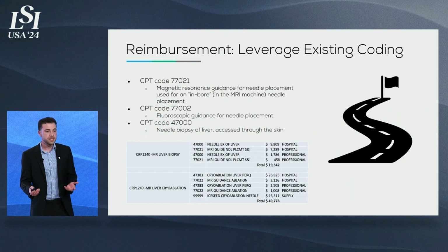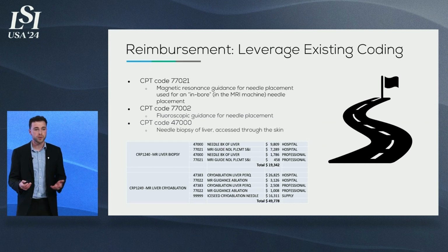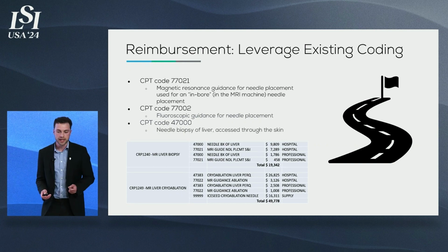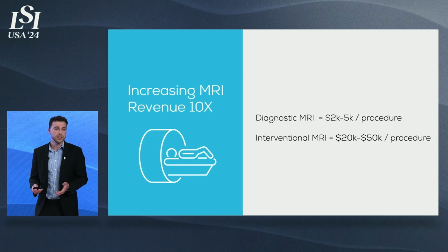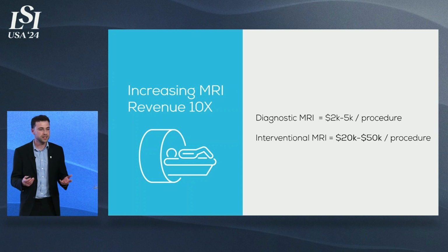Initially, we can leverage existing coding, and this is a really key point. So MR liver biopsies, hospital reimbursement around $20K, MR liver ablation around $50K. At the same time, many facilities are not doing these procedures because they're quite challenging. As I described, you're moving the patient in and out. It requires a very experienced physician. It takes a long time.